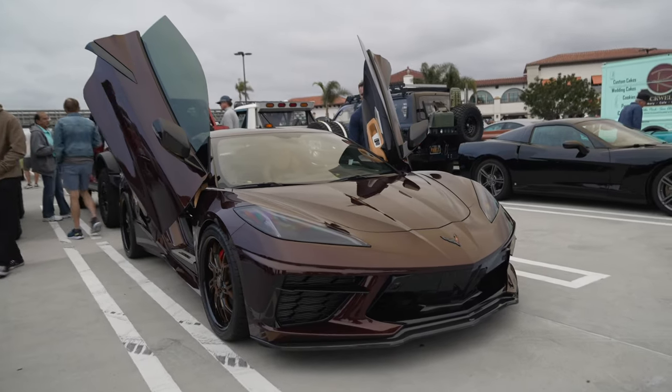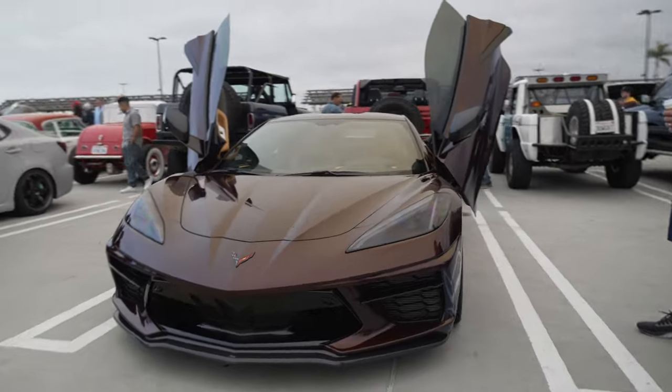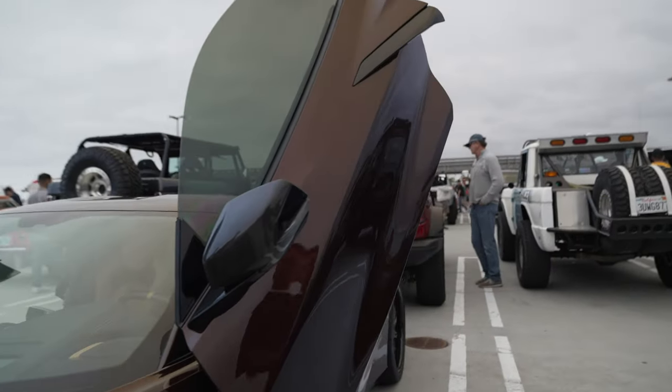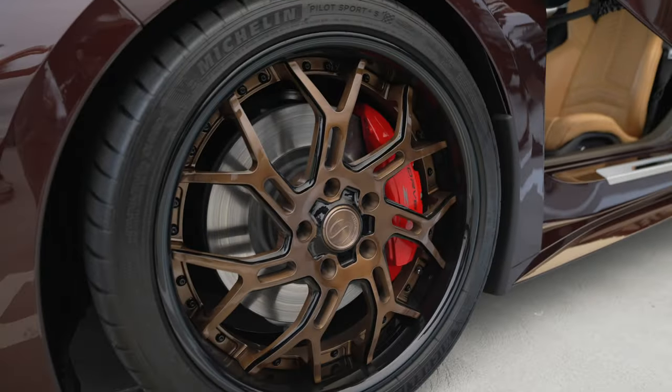Want to make your C8 Corvette stand out? First of all, you're painted in a color that virtually nobody orders, brown. And then you add Lambo doors to it. Yeah, that's one way to do it. And of course, don't forget the brown wheels as well.